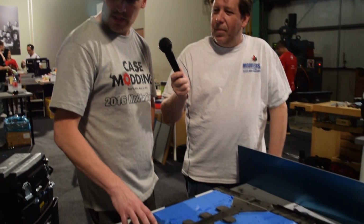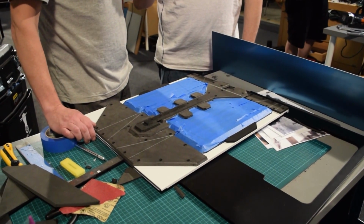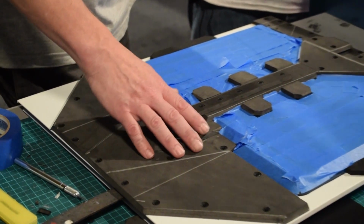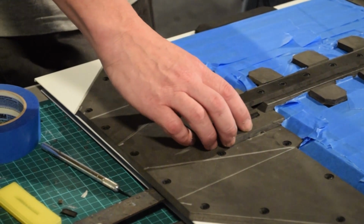Oh, I thought you said you've already used this before. I sampled around with it at home, just playing with it to see how it behaves, but actually on a mod, this is the first time. I usually like using plastics, polystyrene, ABS, but the foam is quick. It cuts really easy, has the same characteristics as the polystyrene. You basically seal it, and it becomes rigid.